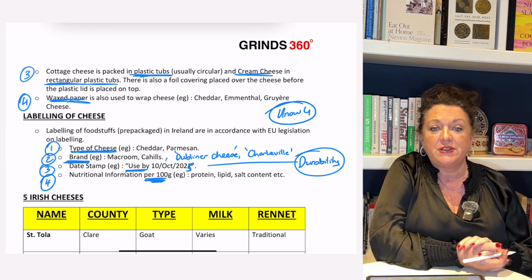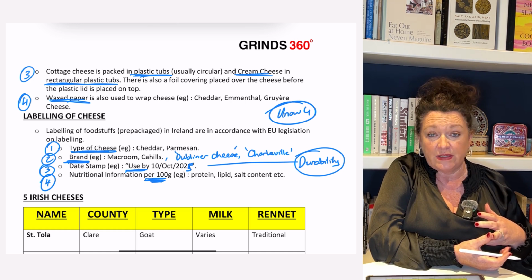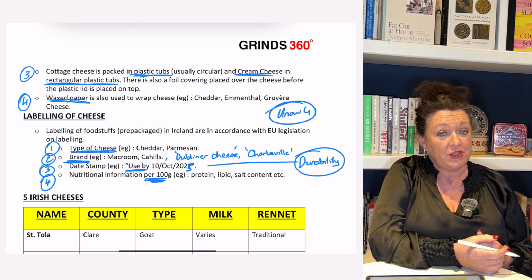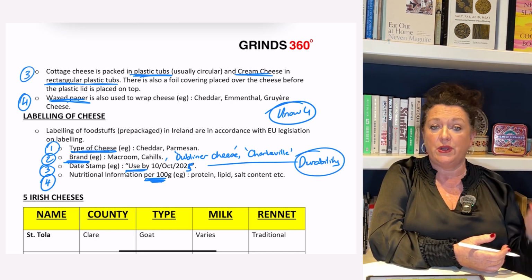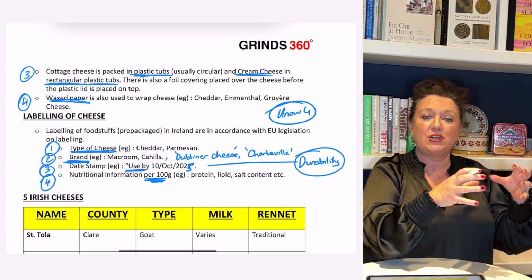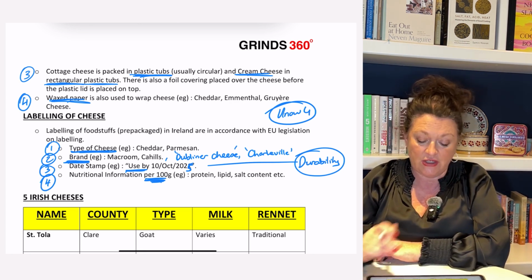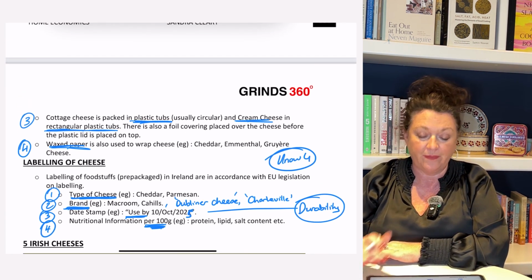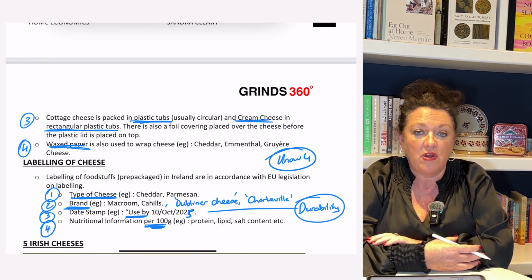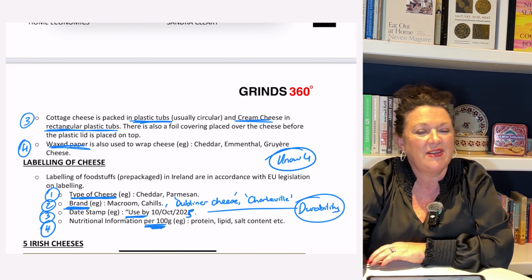The macronutrient content, like the protein content, the lipid content, saying what amount of saturated fat is present, the salt content also. Why did I not mention carbohydrate? Because there's no carbohydrate in cheese. Why not? Because the bacteria feed off the lactose, milk sugar, carbohydrate, and convert it to lactic acid in the early stages of cheese production. So that's the end of today's lesson, but certainly I would strongly advise that that is learned for next year's Leaving Cert exam. So that is the end of today's lesson.